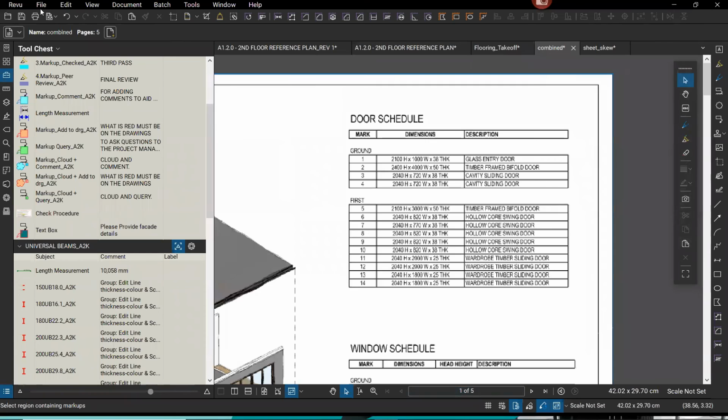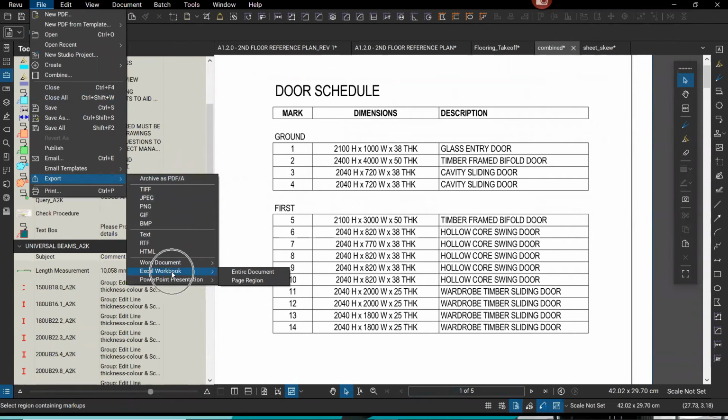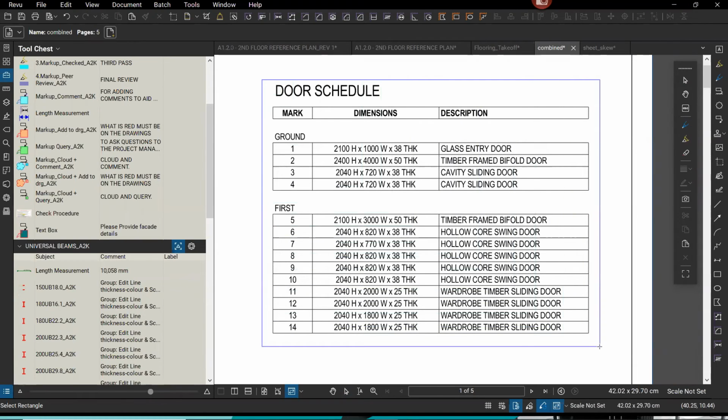So I can go to File and Export to Excel Workbook. I don't want to take the entire document across. I just want to take a page region. So I'll select this page region. You can see how it's not really in a great Excel format at the moment. I've got things that aren't in boxes, things that are. I'm just going to put a box around that door schedule.